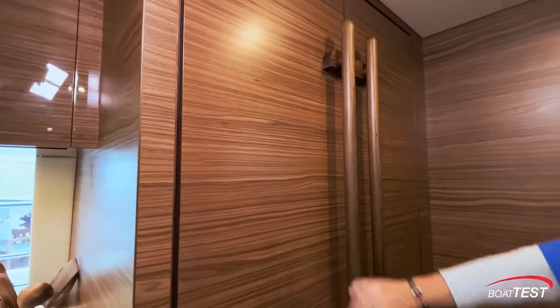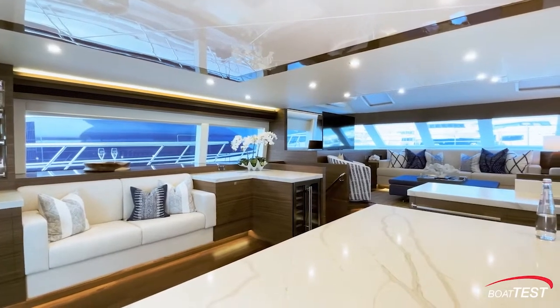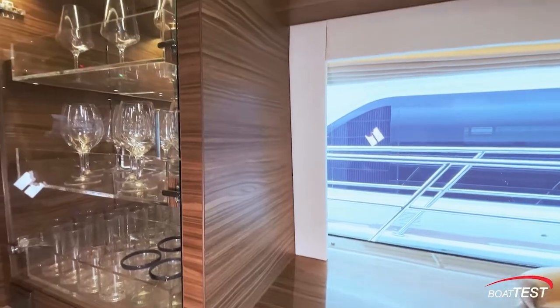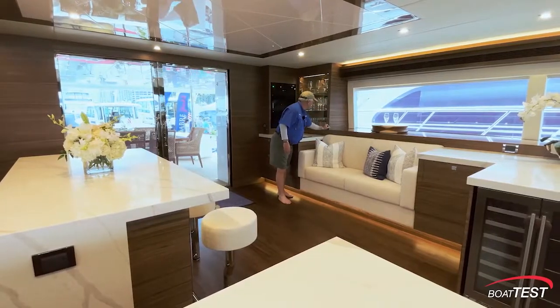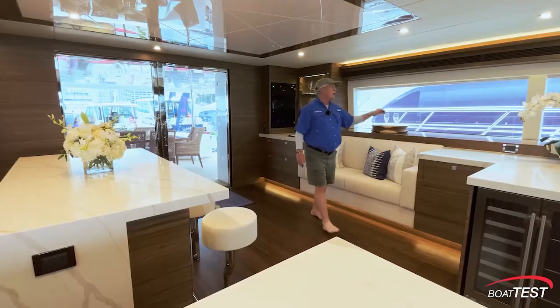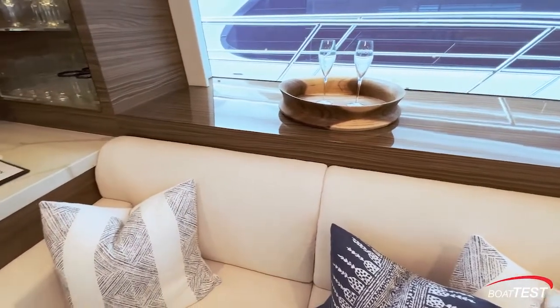Over to the port hand side, not only do we have the sofa, but storage to both sides, including a nice storage solution for the stemware, quarter sawn walnut. All the edges have another inlay piece to make a nice clean edge. Notice the horizontal surfaces are high gloss, the vertical surfaces are a matte finish.